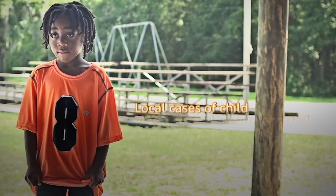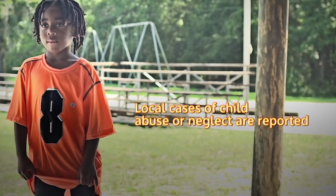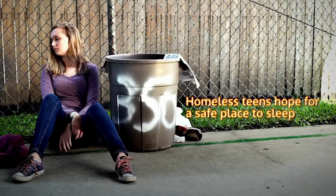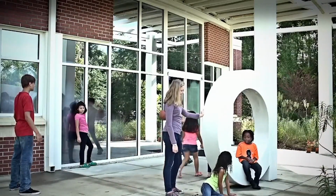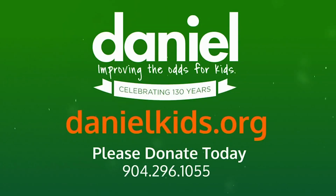Every day in our city, as many as 8 cases of child abuse or neglect are reported. Nearly 1,000 kids are served in foster care. And over 350 homeless teens hope for a safe place to sleep. But we can get the support we need from Daniel Kids, Florida's oldest child service agency. We just need one more thing. You. Improving the odds for kids in crisis begins with each one of us. Please donate to Daniel Kids today.